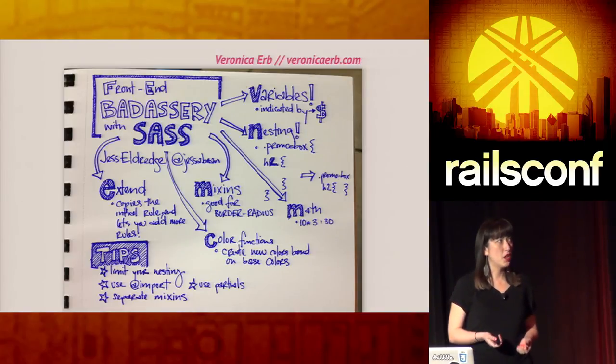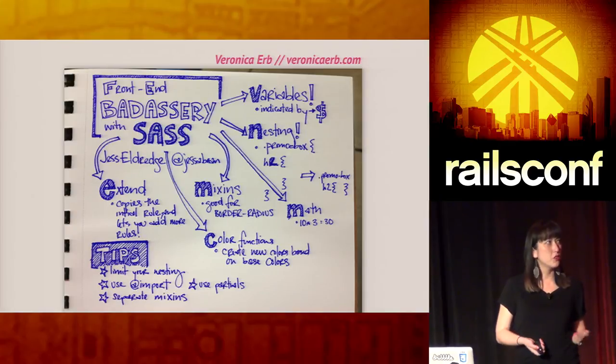So these are some examples from Veronica Arab, again, doing sort of a radial style. You can see the title up at the top, and she's sort of going out.